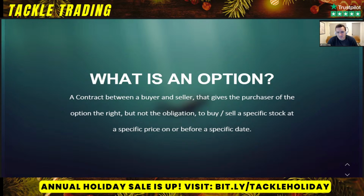What is an option? We're not talking about stock specifically here tonight. We're talking about the derivatives market. An option contract is a derivative. It's a contract, specifically. And here's the definition.